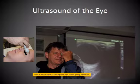This is one of my friends who was attending one of our lectures on ultrasound of the eye. He's one of our faculty members, but said that he had never done an ultrasound of the eye. So he picked up the probe and did his own ultrasound with a projector in the back in front of the class. Quite delighted that it was so simple and so easy to learn.